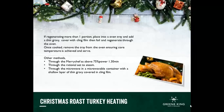Well, when we are heating it up or regenerating it, we need to make sure we are covering it with a thin layer of gravy. What I would do for the bigger parties, and if you've got ovens or what equipment you do have, put it in a gastro tray or on a tray, layer the turkey in there, cover with a thin layer of gravy, cover with cling film and foil, then put through the oven.